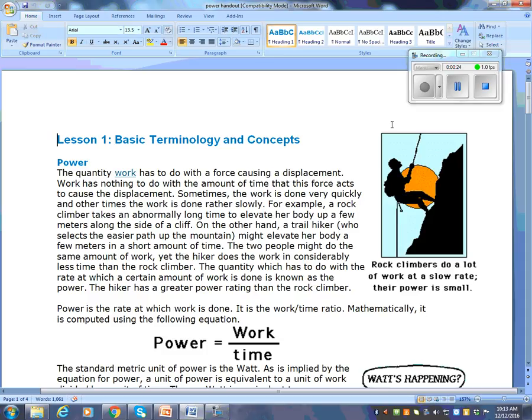For example, a rock climber takes an abnormally long time to elevate her body up a few meters along the side of a cliff. On the other hand, a trail hiker who selects the easier path up the mountain might elevate her body a few meters in a short amount of time. The two people might do the same amount of work, yet the hiker does the work in considerably less time than the rock climber. The quantity which has to do with the rate at which a certain amount of work is done is known as the power. The hiker has a greater power rating than the rock climber.